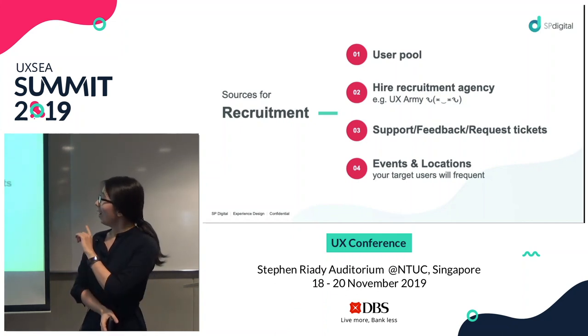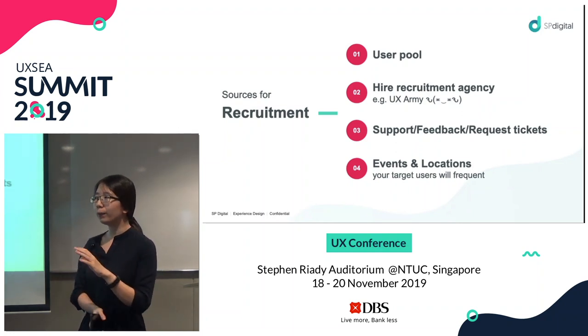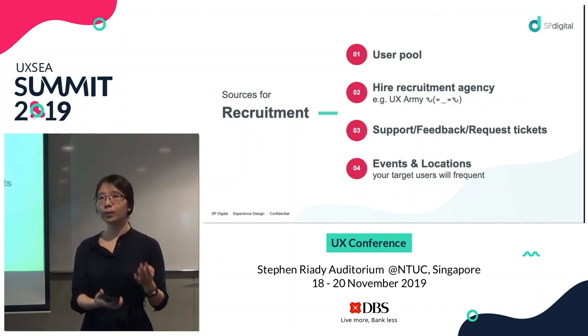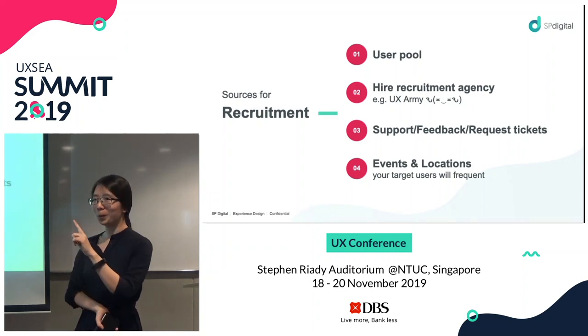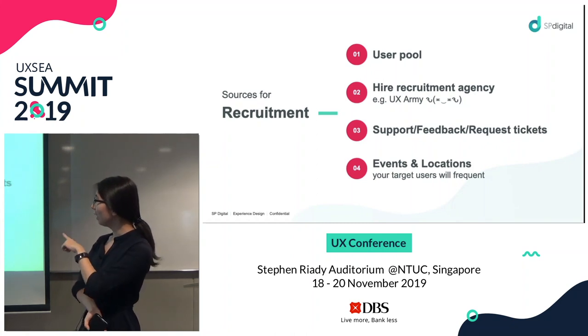So having a user pool speeds things up a lot, but there's also a risk in that if all of your user pool have the same particular profile or background, you may get bias inside. So there's pros and cons of that. How do we even get a user pool in the first place? That's a different question. We have more details in the handout as well, but another method that we often rely on is to hire a recruitment agency.